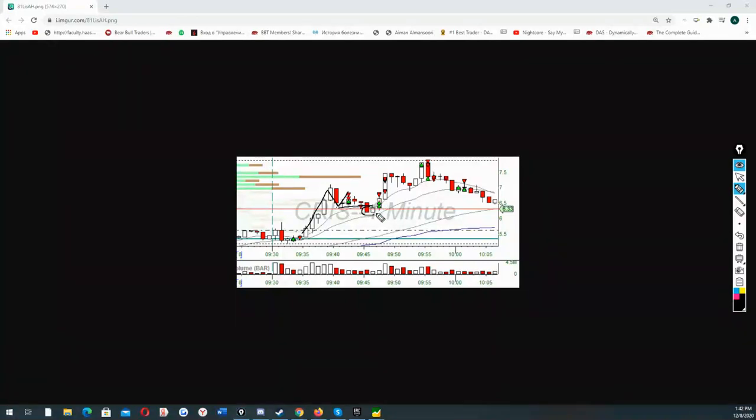Then there was a fake breakdown here, after which it started coming back up and you took it to the long side, which is great. Some partials up there. Little bit late add. I think there is a level right there. You went literally into the face of it. And was this a short with short adds, or it was a long with a partial and a stop out?